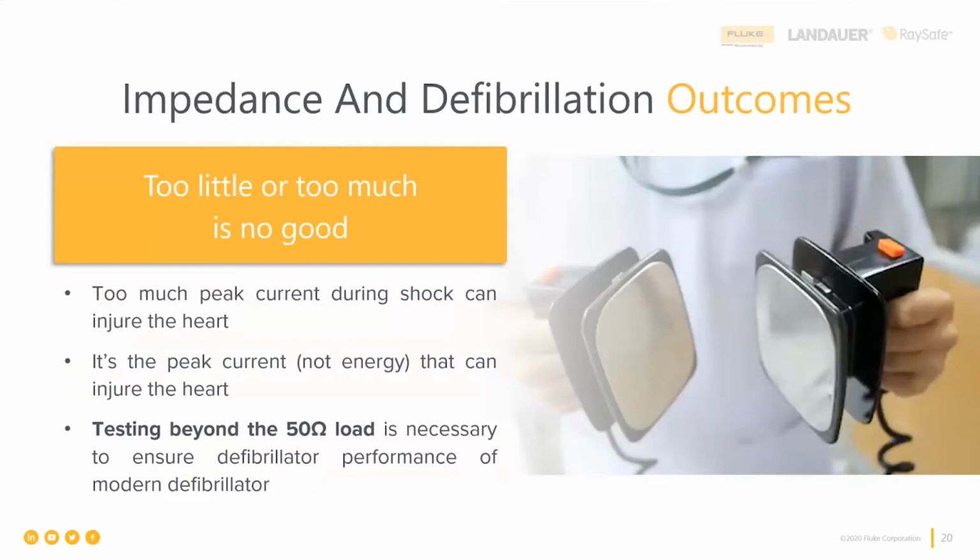How good is your repair? You need to look at that. So the problem here is too much or too little current delivered to the heart is not good. Too much peak current can cause injury to the heart tissue and other tissue. Too little means we didn't defibrillate the patient. So we'll take a look at why testing with more than just a 50 ohm load is necessary in order to understand the functionality of the defibrillator.